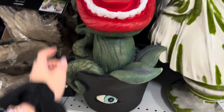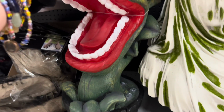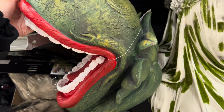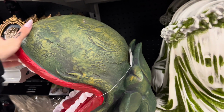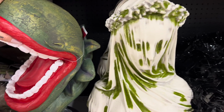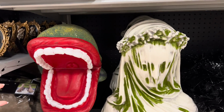I feel like we've had this conversation. There's an eyeball in the planter, and he's just this big, huge boy, big Venus flytrap thing. He's $80. See what I mean? Like, this guy is almost as big as her. This is $80. She's $50. I mean, come on now. It's a no-brainer in my opinion.